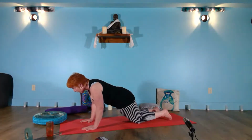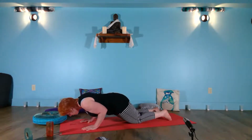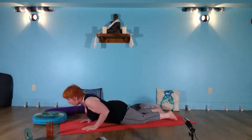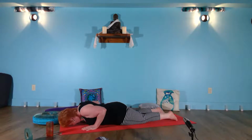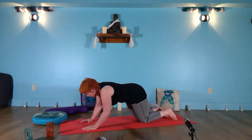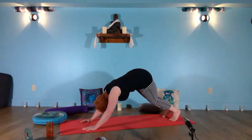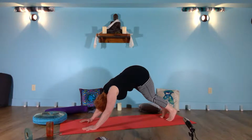for your low plank, elbows in toward the ribs. Extend the front body onto the mat, press the floor away, a little back bend. Exhale down to the mat. Downward dog, maybe through table or child's. Breath in through the nose and out through the mouth.